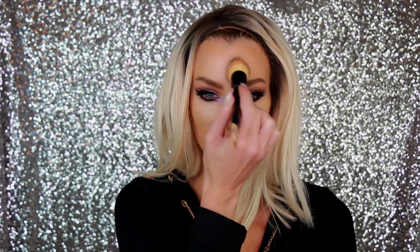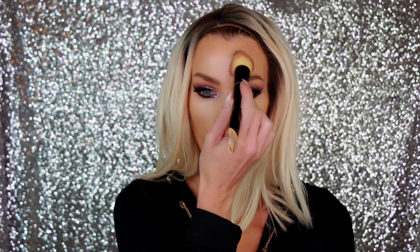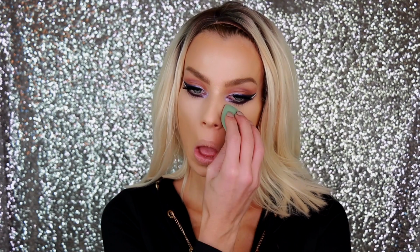Whatever is just left on the brush, just go ahead and go up the very center of the forehead, a little bit of brightness. Let's do the chin too, a little bit. I have a really teeny tiny chin, so we'll try to make it a little bit bigger. I'm just going to take any of the excess off that's a little too heavy underneath my eyes and pat it in with nothing on my beauty blender. Or this blender, it's a beauty sponge. It's by, I think, Ofra as well.